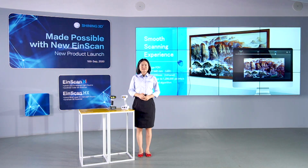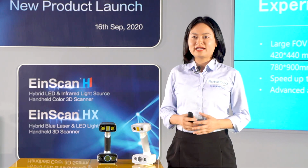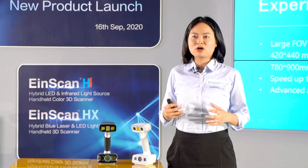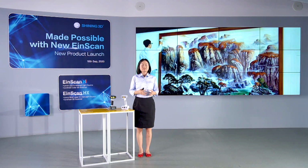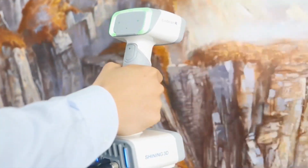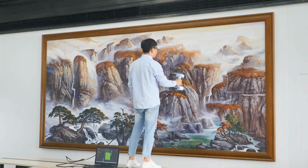The new EinScan Edge is a pure handheld 3D scanner with a built-in color camera. The enlarged scanning size and the faster speed will help us scan big objects very smoothly. In the video, you can see the painting is around 4 meters by 1.85 meters. We took around 6 minutes to finish the whole work.